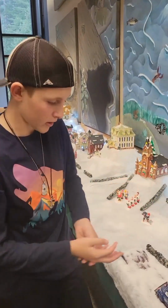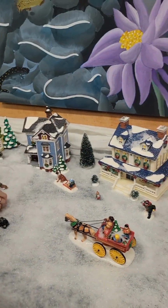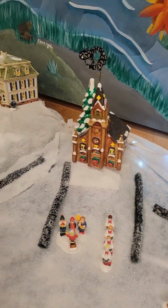Okay, so we're all done here. We put the snow down. See, it looks like fake snow, but sprinkle that all over the place. And while the village is up, we have a nice little church on the top of the mountain.